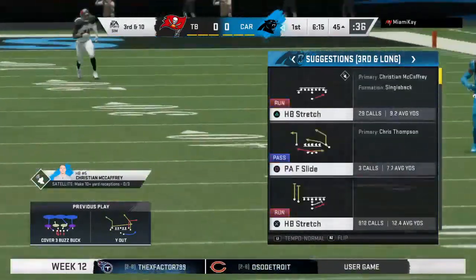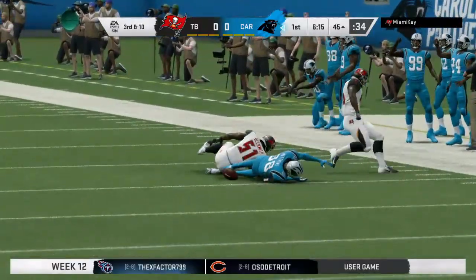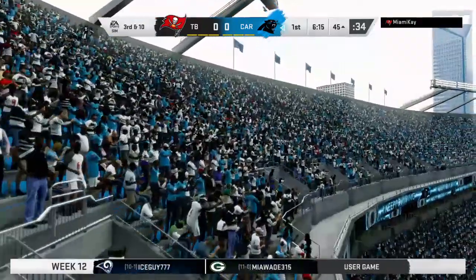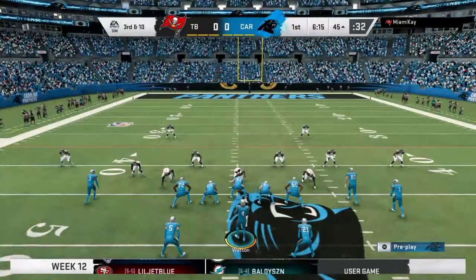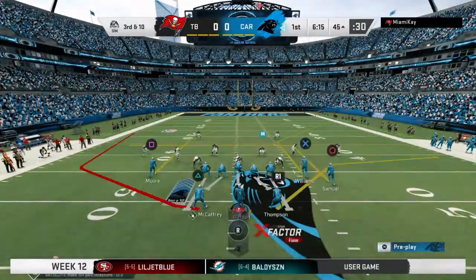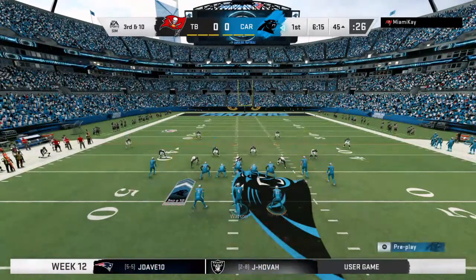Another throw on second down, and this one incomplete as well. That would have been a great catch, but it was real difficult to hold on to it because it was contested all the way. Would have been a great play if he'd been able to haul that one in. So now 3rd and 10, a big play to start the drive, but nothing since.